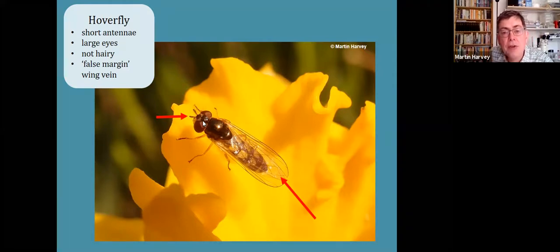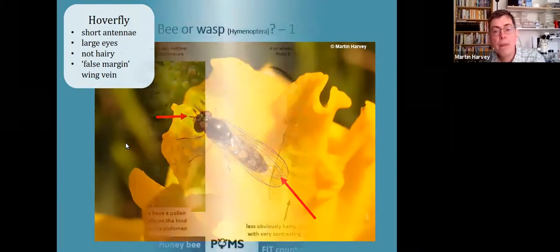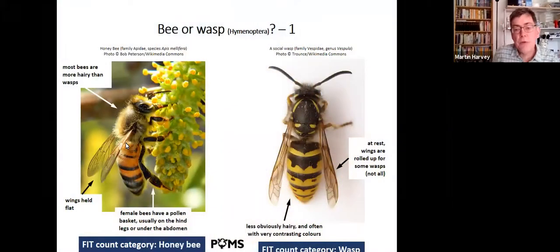But the head has got a very typical hoverfly appearance to it, with those enormous eyes. This one is another female. She has a gap between the eyes, whereas if it was a male hoverfly, the eyes would meet up in the middle. But that quite shiny head with enormous eyes and short antennae is definitely a good hoverfly characteristic. Okay, we better move on a bit, otherwise we're going to run out of time today.